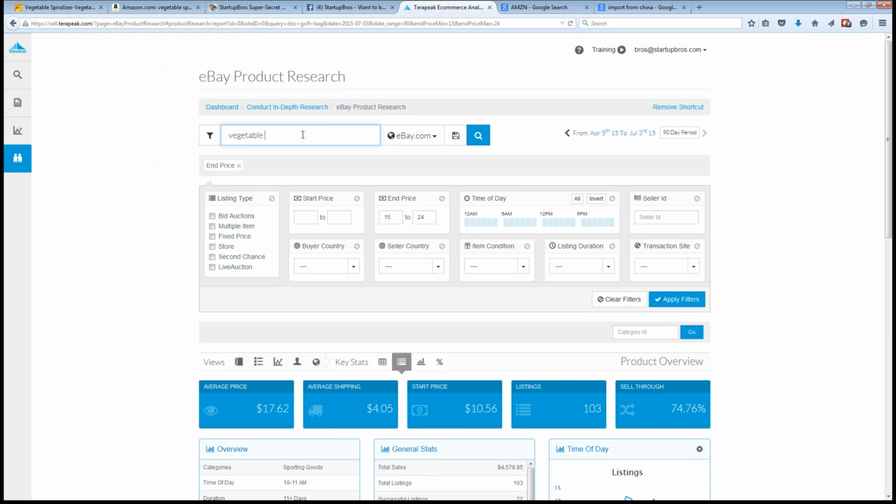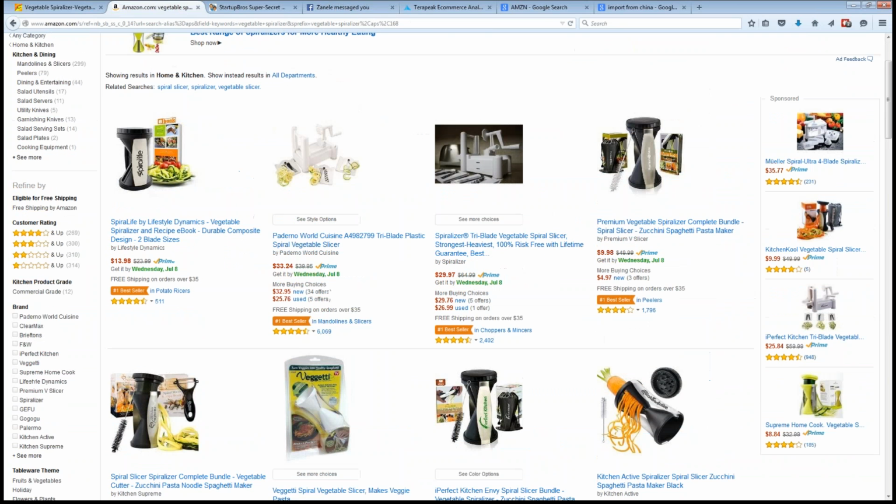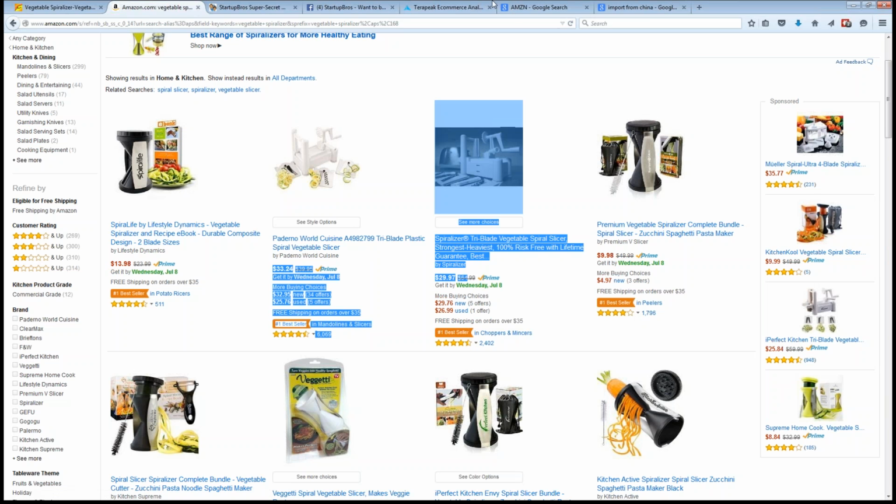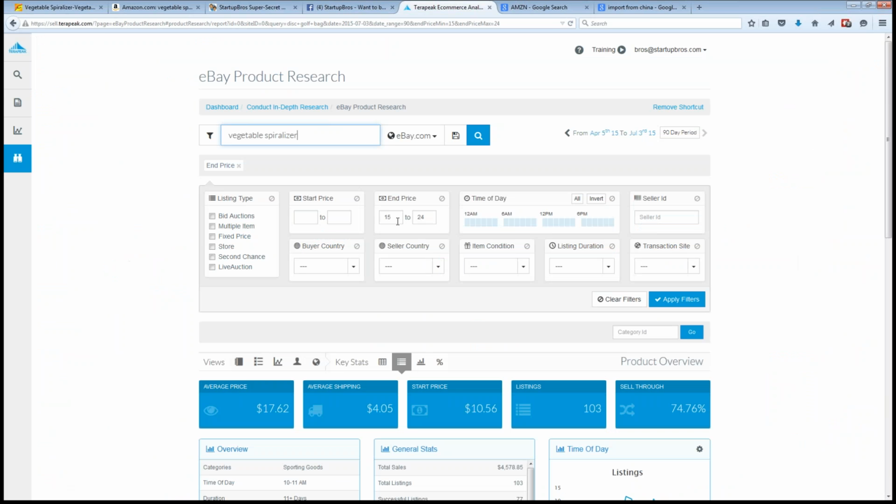And then obviously we want to jump over to Terapeak here. Look at the vegetable spiralizer. And again, as you saw back here, there's all these different types of spiralizers, right? These are spiralizers too. So how do we make sure that Terapeak is only getting the data we want? That end price filter, right? This product sells for $14 on Amazon. So we want to make sure we're cutting out the $33 spiralizer, the $29 spiralizer, because that's really going to hurt our data, right?